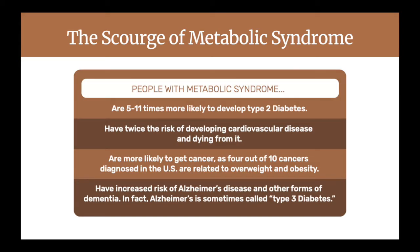So what does that mean if you have metabolic syndrome? Well, if you have metabolic syndrome, you're 5 to 11 times more likely to develop type 2 diabetes. You have twice the risk of developing cardiovascular disease and dying from it. More than 4 out of 10 cancers are related to overweight and obesity. And then you also have an increased risk of Alzheimer's or other forms of dementia. In fact, Alzheimer's disease is sometimes called type 3 diabetes. So altogether, these diseases add up to 70% or more of US healthcare dollars spent.